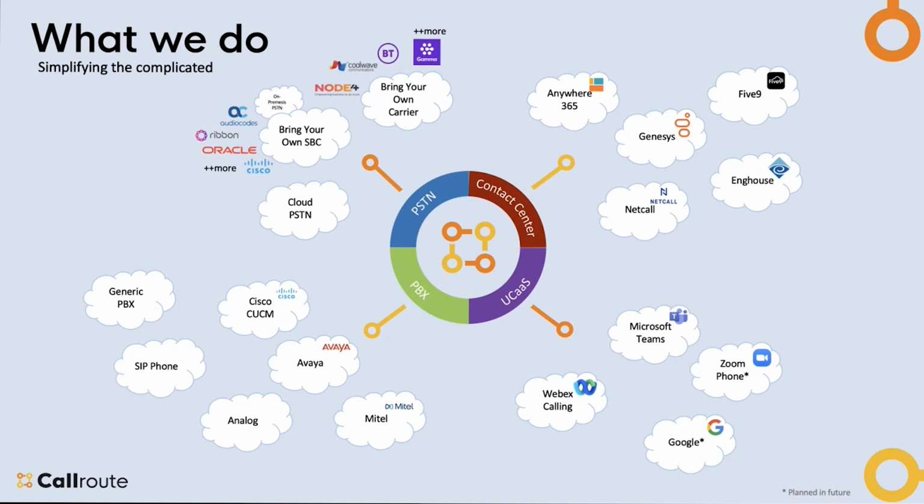And if you want to bring your contact center into that as well, you can do. Any contact center, doesn't matter whether it's Teams certified, Connect contact center, or a standalone contact center. If it requires a SIP connection, we can connect to it. We route the calls from your carriers to the contact center, and we can then connect those agents to any of your back office staff working on any of those platforms that you connect together.